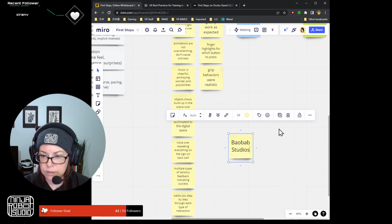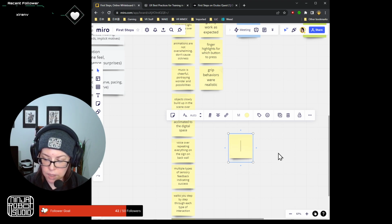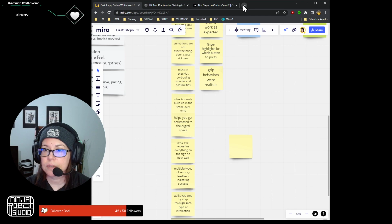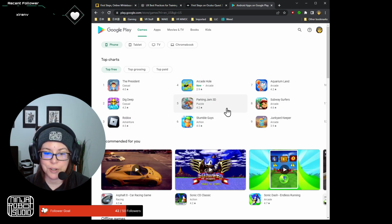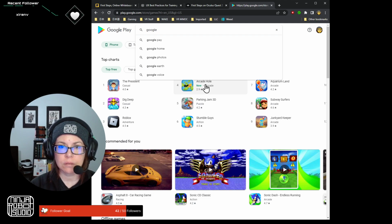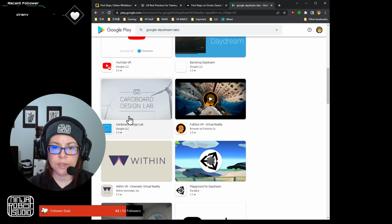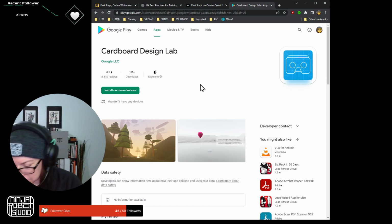Are you Android or iOS? You can get this on either, but if you're on Android, awesome. So you can look up this experience called, now I have to remember what it's called. Let's see, Google Play. I'm iOS, so. But I borrowed an Android once to try this. Is it Daydream Labs? I don't think it's Daydream Labs. Cardboard Design Lab. This one? Yeah. Oh, iOS lover. I've been on Apple forever.